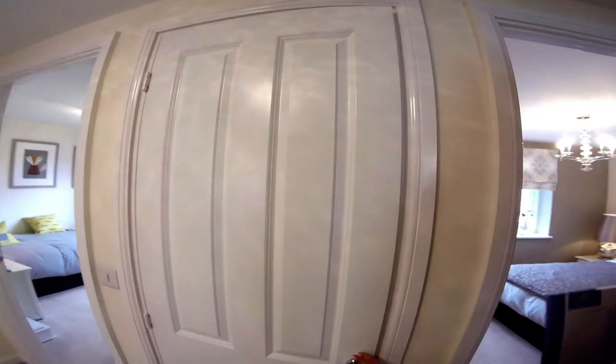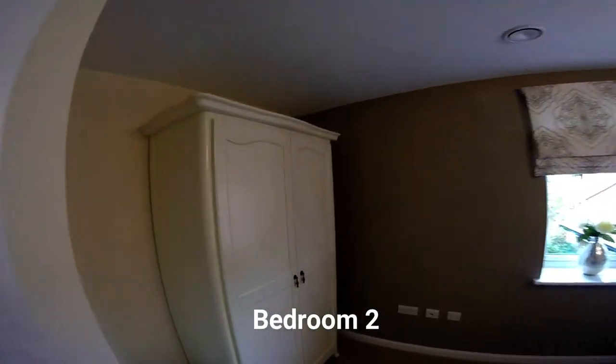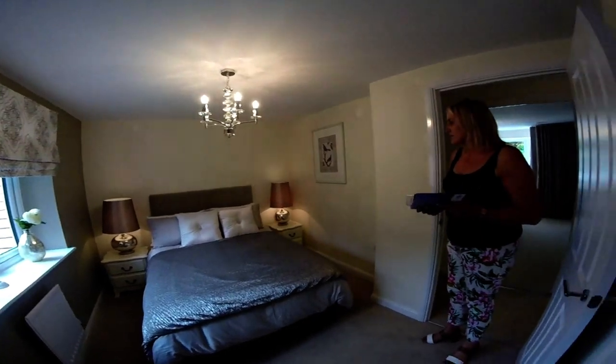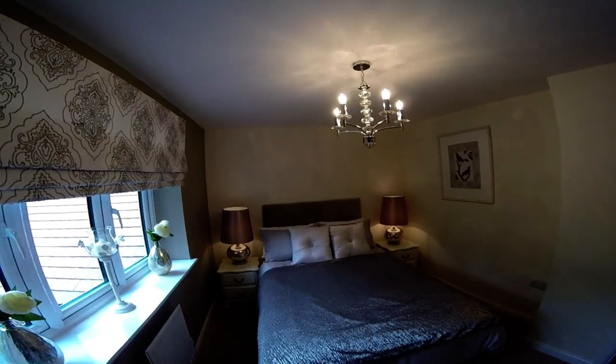That's your cylinder. Needs no introduction. At the rear then, bedroom 2. So here we are above the dining area of the kitchen, aren't we? Beautiful. What a lovely bedroom. Bedroom 2, 4 metres 4 by 2 metres 8.